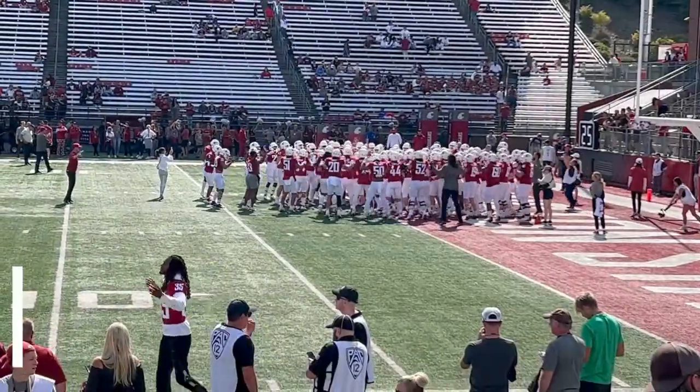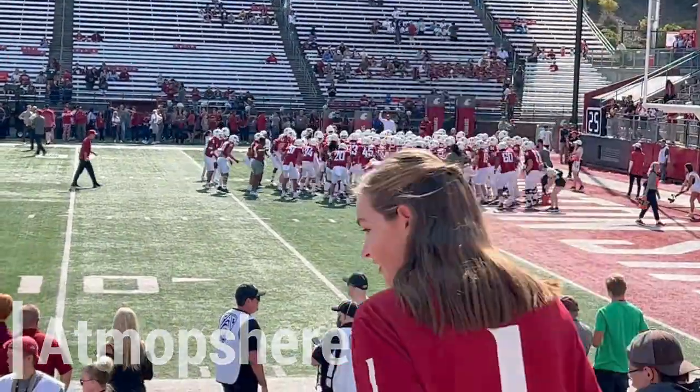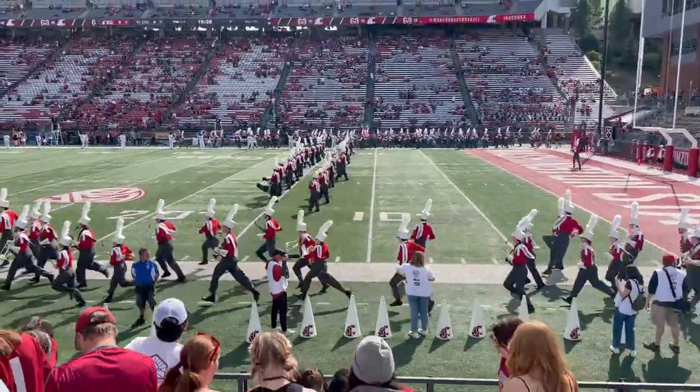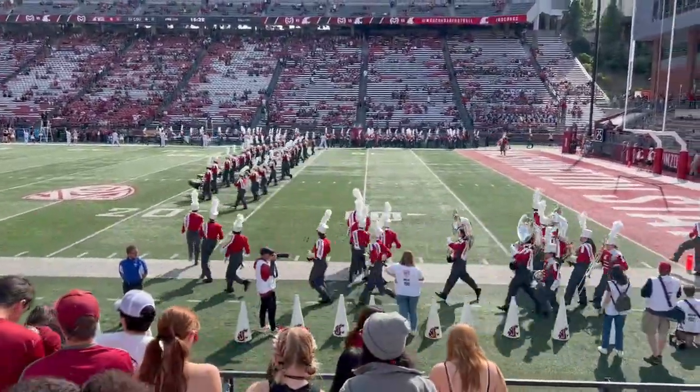I think WSU may have one of the most interesting fight songs. Both my parents graduated from Ohio State, and I always like to laugh that Ohio State likes to practice their spelling with the O-H-I-O. Well, check this out.